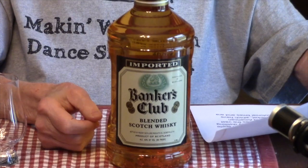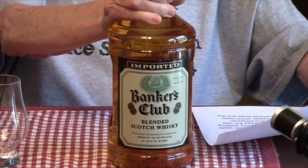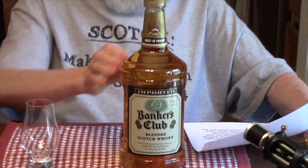Spirits Review number 25. This one is going to be interesting because today we're reviewing the cheapest Scotch that Total Wine has. This is the Bankers Club Blended Scotch. It's part of the Total Wine Spirits Direct brand, and this 1.75 liter bottle costs $17.99. That's pretty damn cheap, but it might be better than we think. It is produced in Scotland, so it's real Scotch.